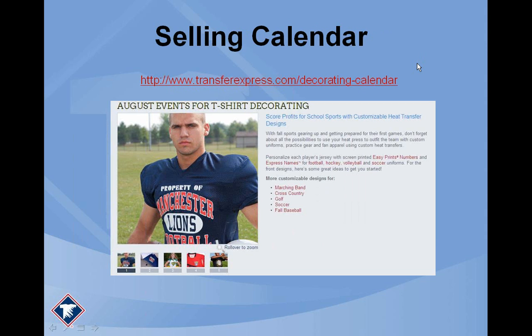Okay, and the selling calendar. I had totally forgotten about the selling calendar. Oh, shame on me. The selling calendar is a new feature, something that our marketing department has puzzled over and worked on. The selling calendar is a page on the site that gives you ideas on things you could be marketing and selling depending on what time of year it is.